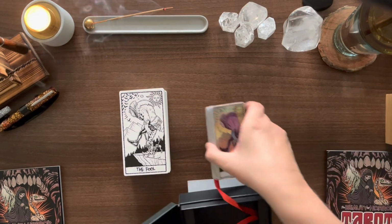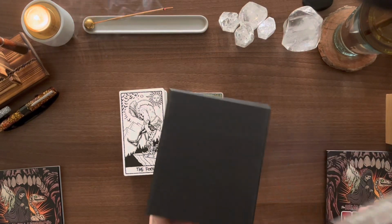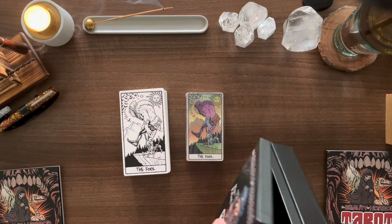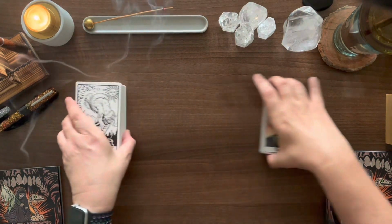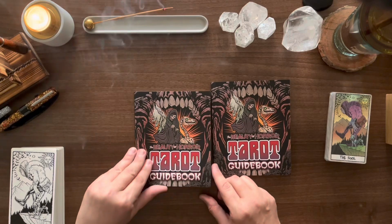So yeah, you can see these are a lot smaller. Just like the last time as well, the back isn't printed. It looks printed when it's shrink wrapped, but this is just a sheet that comes off. Not quite sure why they do that. We'll just have a quick look at the books, but I'd imagine they're the same. It's just the Beauty of Horror guidebook.